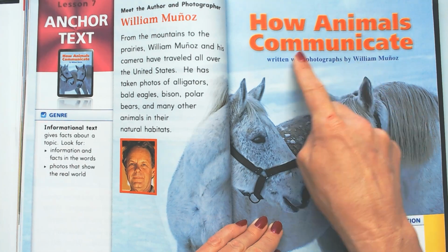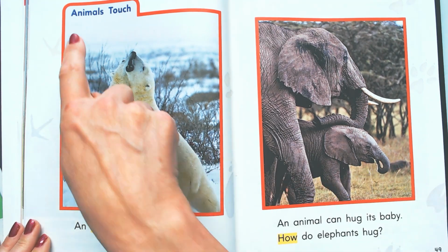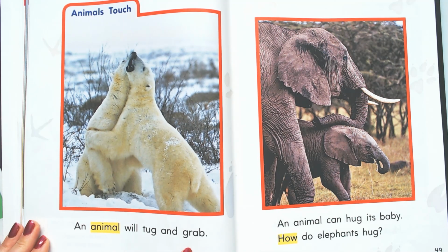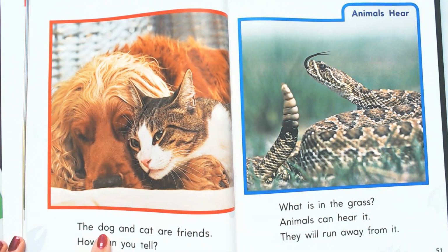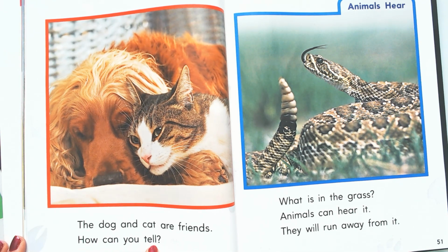How Animals Communicate. Animals touch. An animal will tug and grab. An animal can hug its baby. How do elephants hug? The dog and cat are friends. How can you tell?